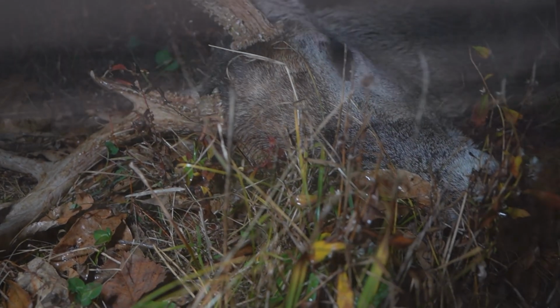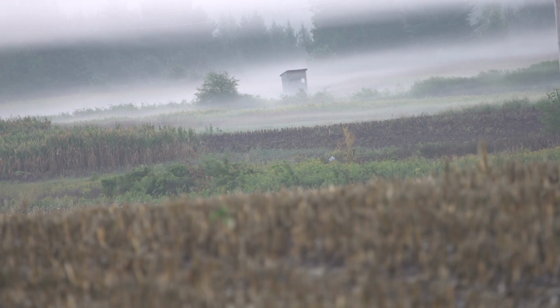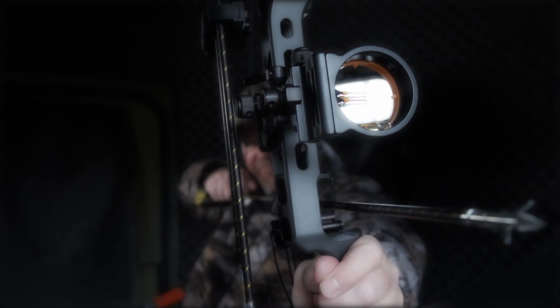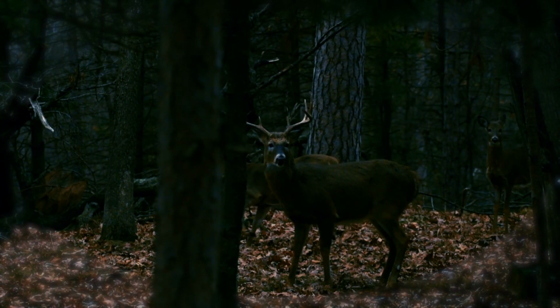Well, folks, you've heard it here before, and you'll hear it here again. The final way to grow bigger bucks is to adjust your expectations to the area that you are hunting. A trophy is and always should be in the eye of the bow holder. And for those that think they'll grow that 200-inch deer consistently on 40, 80, or even 500 acres, well, Steven Tyler said it best. Dream on.